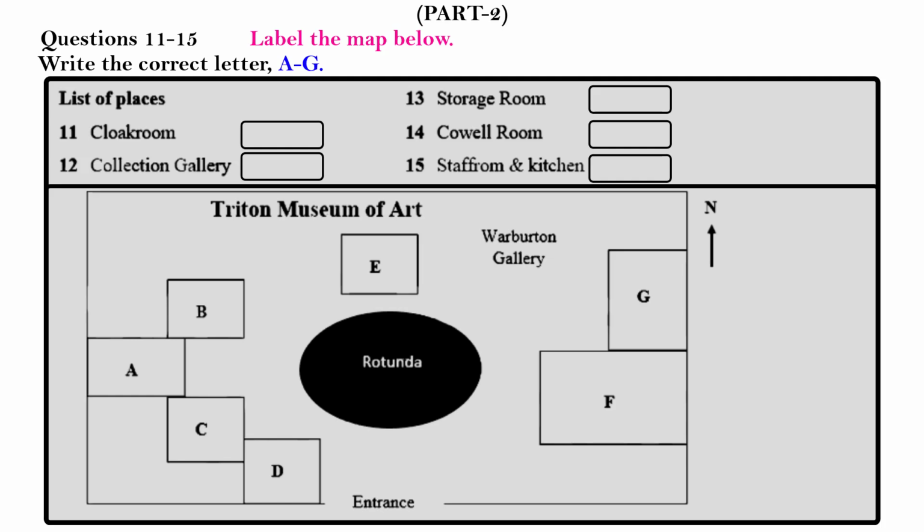Now listen carefully and answer questions 11 to 15. A very good afternoon to you all, ladies and gentlemen. I'm glad you've chosen to visit the prestigious Triton Museum of Art today, and I'll look forward to showing you around. But first, I would just like you to refer to the maps of the museum that you picked up on your way in. Now, where you picked up your maps is just to the left, as you enter the building outside the museum store.